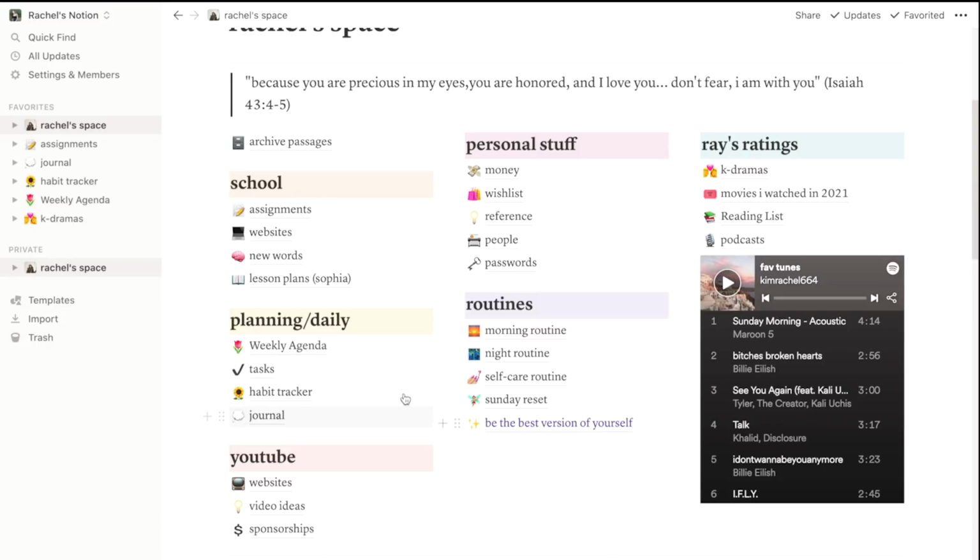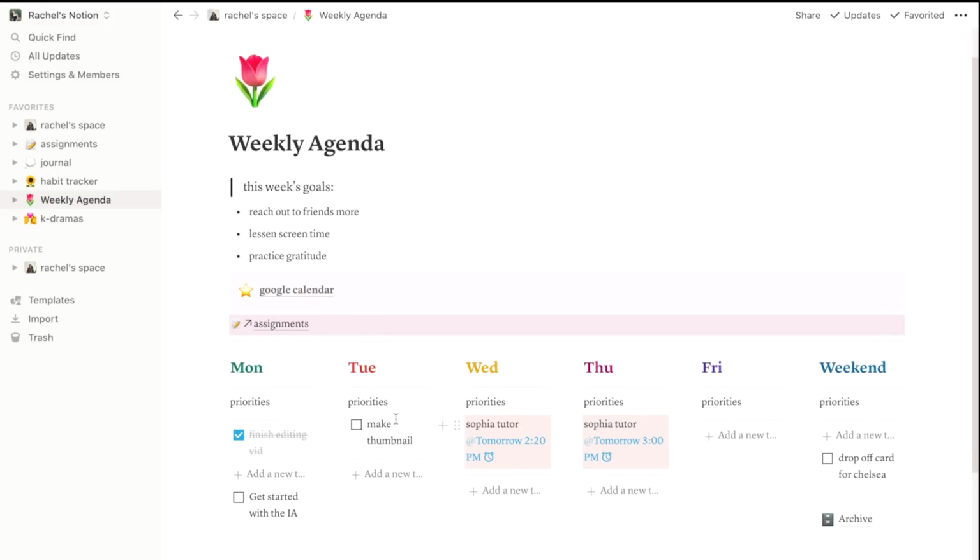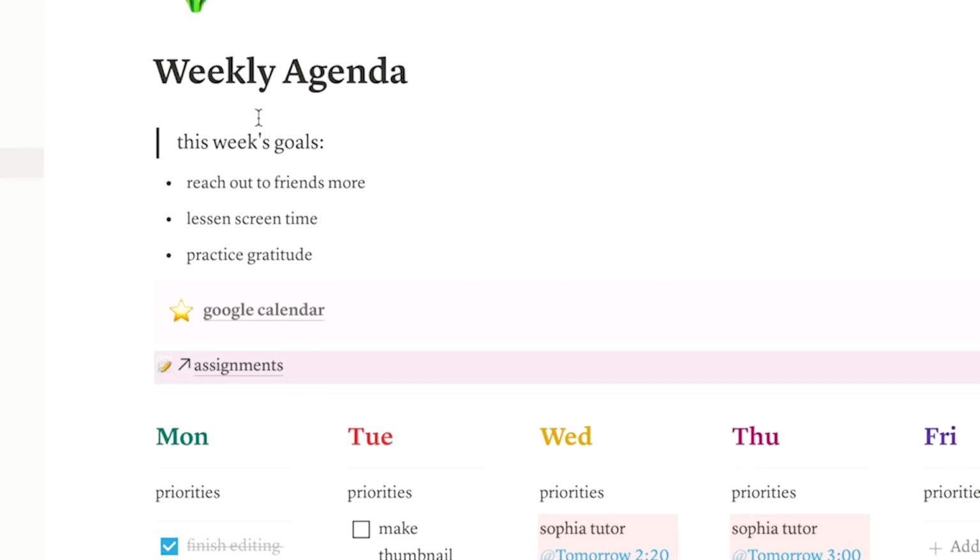So these are things that I use almost I would say every day, except for tasks. But weekly agenda, a lot of you guys asked me about this actually. So there you go. Over here, I have this week's goals. So every week I like to have 3 different goals for myself. So this week I put reach out to friends more, lessen screen time, and practice gratitude. And I have been doing all of these things this week. So I'm very proud of myself.